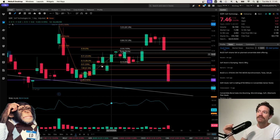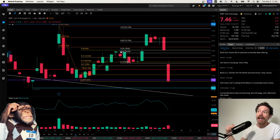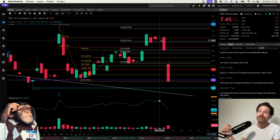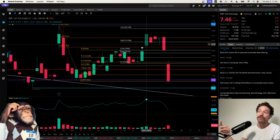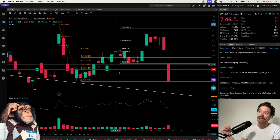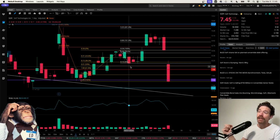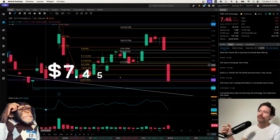And so these levels serve, for me at least, as nice averaging-in levels. I was hoping to have some shares of SoFi, but it kept going up over the past few weeks. And I basically just set some orders at some of these levels. And now I have a pretty small position, but I now have a small position in SoFi. And so I'm happy about that. And I am hoping that it can hold support currently right around 7.46, 7.45.